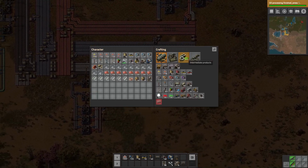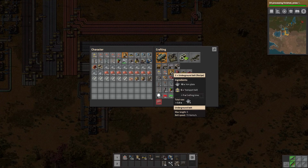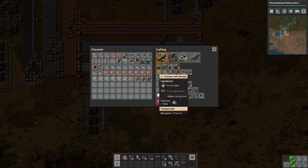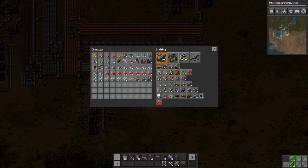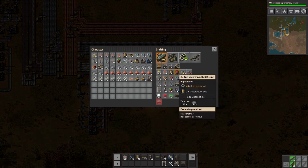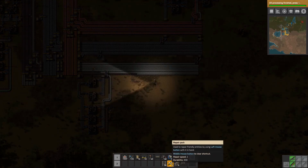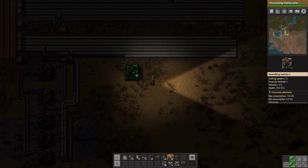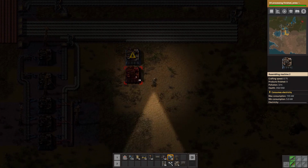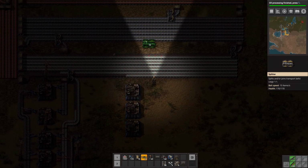Now about this, let's see what we require. So, 2 machines for this one, 1 machine for this one, and then 2 more machines for this one, it looks like. Perhaps even 3 more. That's a lot of machines. We might want a small gear production facility in here for how many gears we'll need.